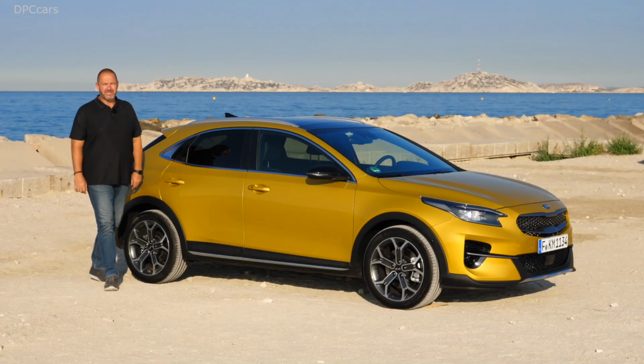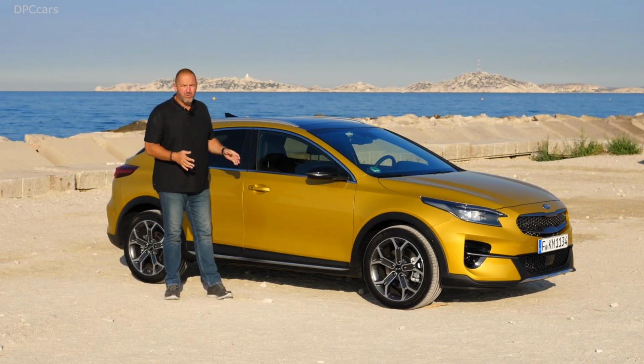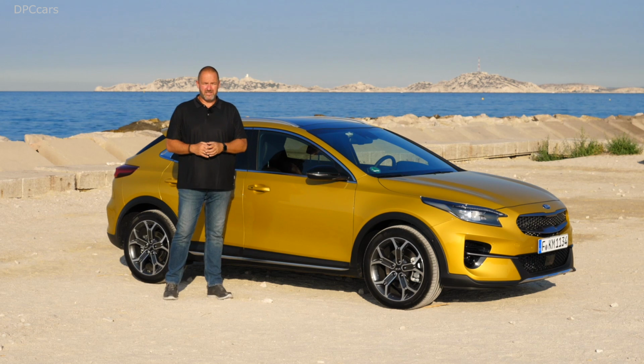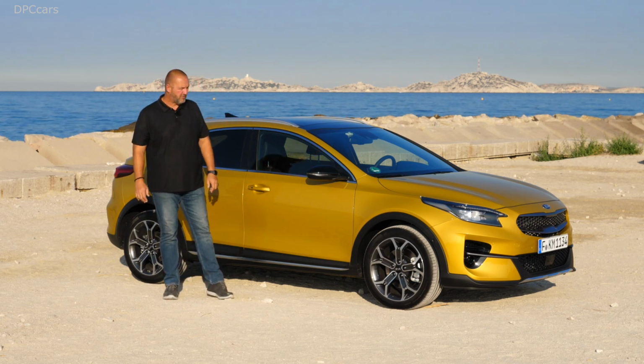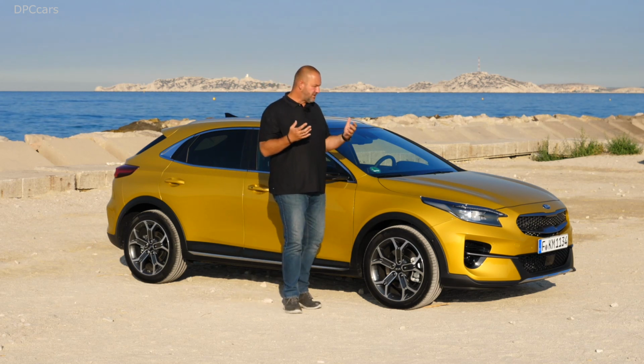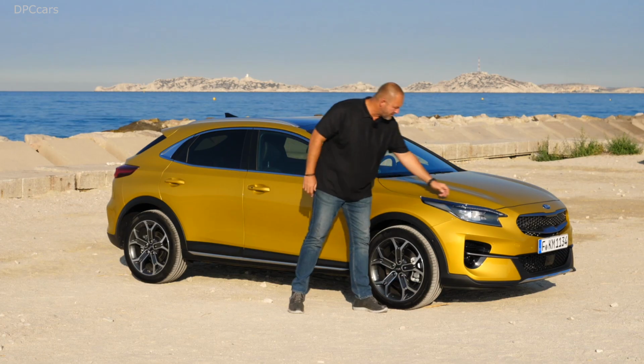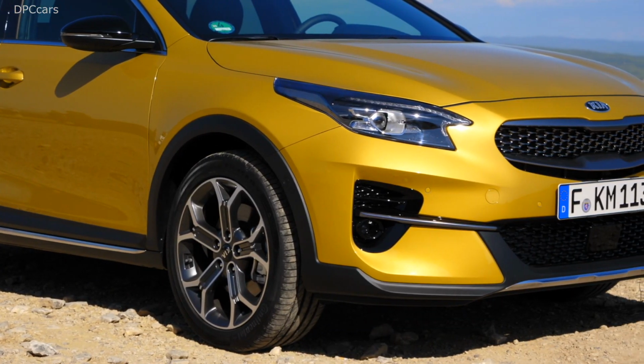With 4.40 meters in length, the XCeed is about 85 mil longer than the standard Ceed, and that even though both cars feature the same wheelbase of 2.65 meters. But let's have a look at the design. When you look at the front, you do find, typical for Kia, a very long hood, and what I really like with the car are these headlamps which are running right into the side of the car.